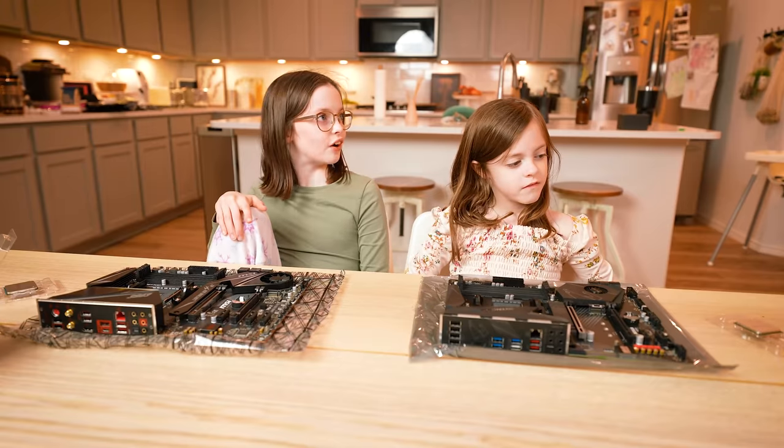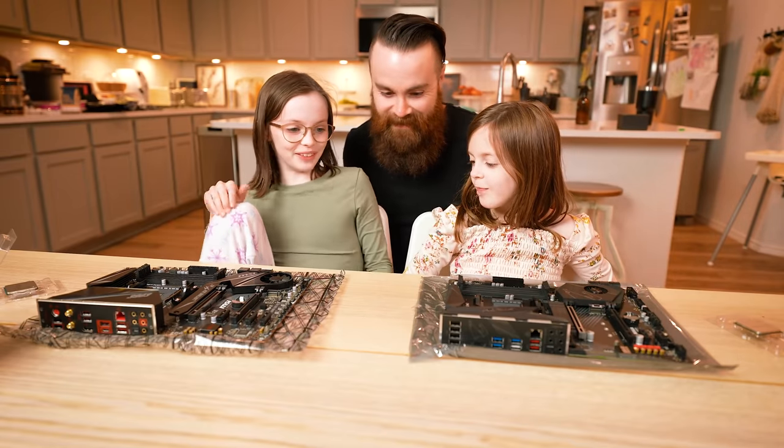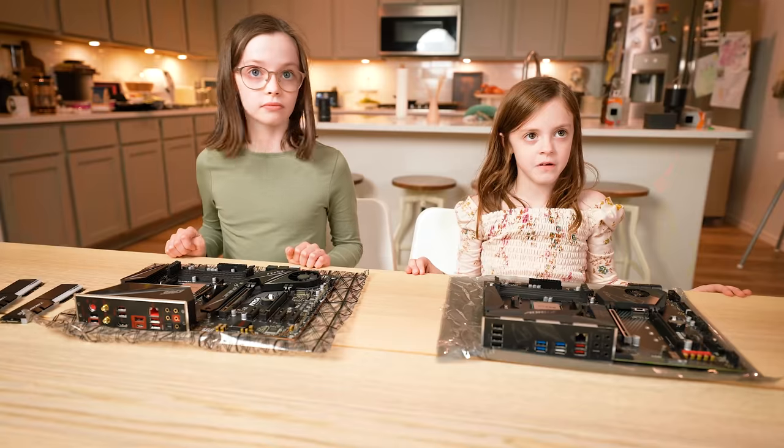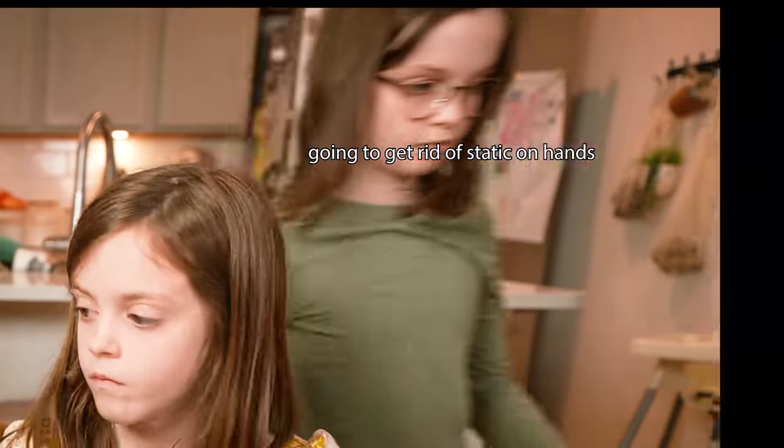Now the first thing you want to do when you build a computer is stage the build, meaning you build the computer outside of its case to make sure all the parts actually work. One of the first headaches I ran into with my kids was that they kept touching their clothes and getting all staticky and then touching the parts, and static can kill electronics. So please, if you plan to build a computer with your kids or build a computer at all, make sure you get an anti-static or ESD wrist strap that's properly grounded, and that'll protect you from killing your stuff.